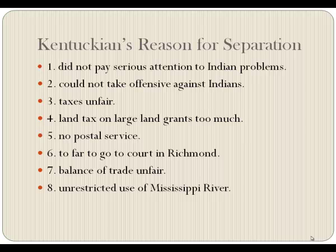And no postal service whatsoever. We could go weeks or months and never know what's going on back in Virginia. And it's really too far to go to court in Richmond. Like I said, that's why a lot of the land claims didn't follow through. And going all the way to Richmond was just too much trouble. The balance of trade was totally unfair. We had to buy stuff from Virginia, but Virginia wasn't buying anything from us.